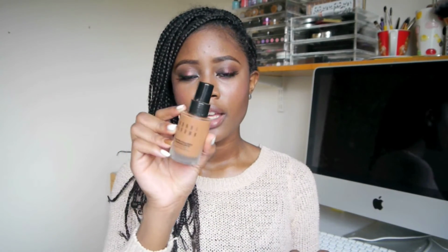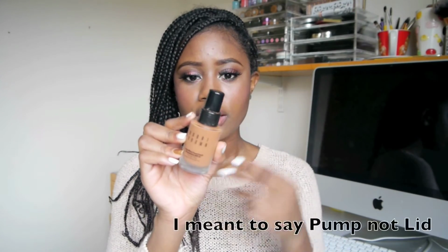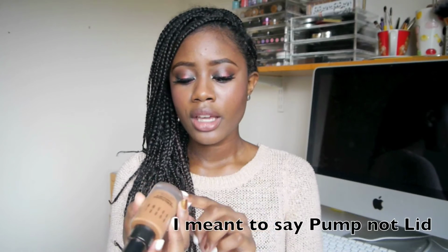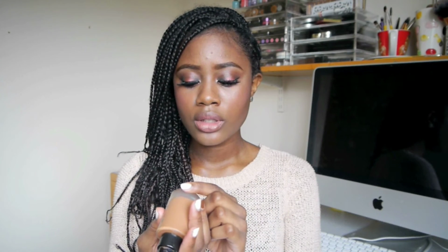So just a quick overview of the foundation. It just comes in a glass bottle like this and a lid, which is great, which means that you're not wasting any product. It comes with 1 fluid ounce and it has SPF 15, and I would personally say it's medium coverage, and I think it is buildable. So what I'm going to do is start off with the pros of the foundation and what I like about it, and obviously what I don't like about the foundation.